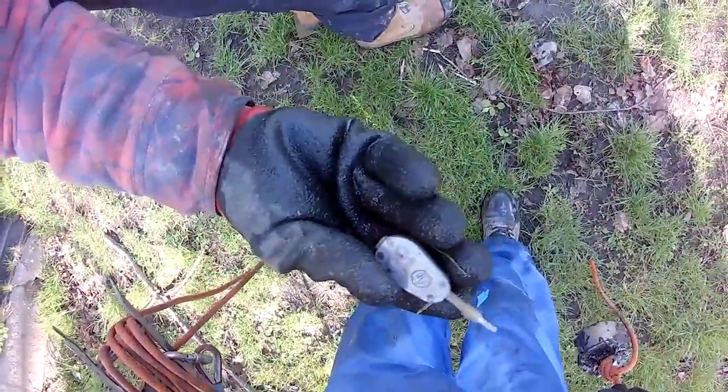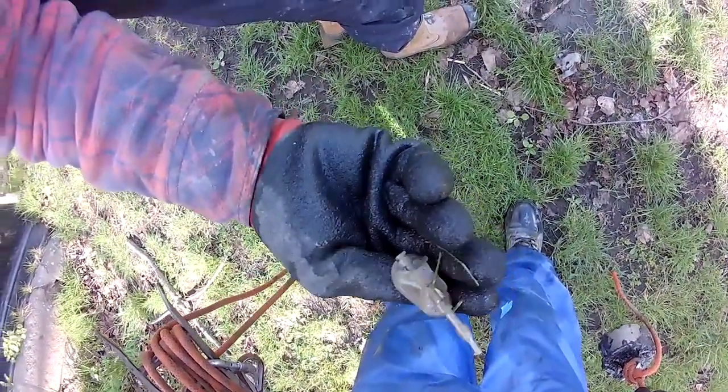Oh, that's the bottom of a fishing weight. Yeah, it's the bottom of a fishing weight. Any good fish? Yeah, can do. I mean, I'll throw it all in the same pot and then they can fix it if they want.